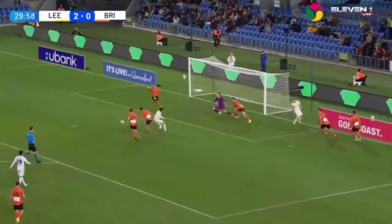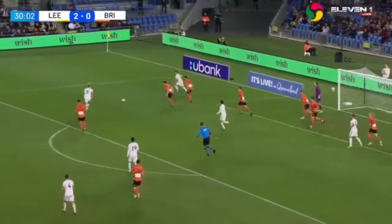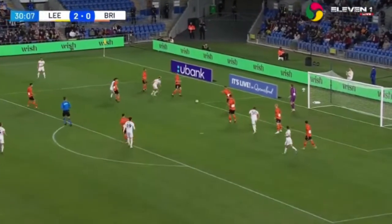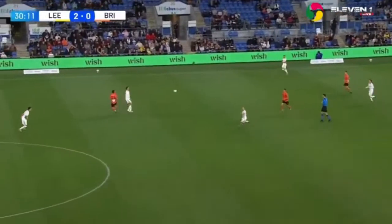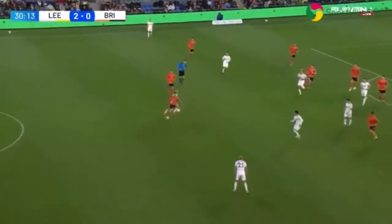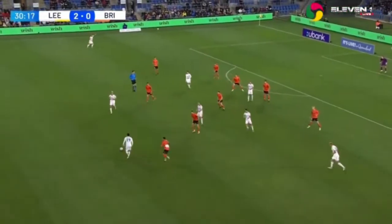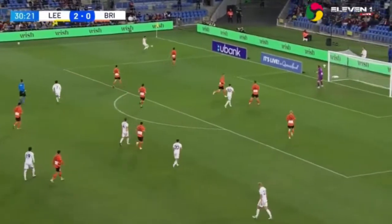Christensen, James, Aronson arriving. So too was the charging Harrison. He couldn't beat Freak. And Brisbane, they get away with one there. It looked almost certain to be 3 goals for Leeds. Again, just down those wide areas in between centre-backs and full-backs. They keep getting hurt down there, right and left. Here's Harrison once again.